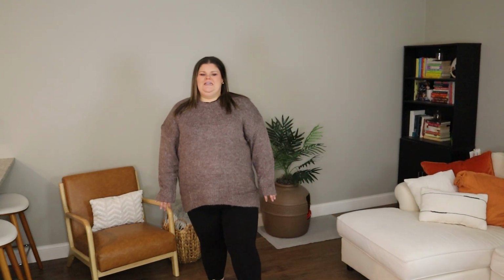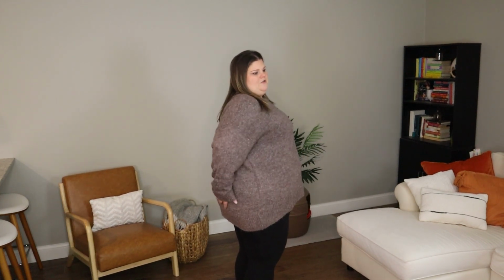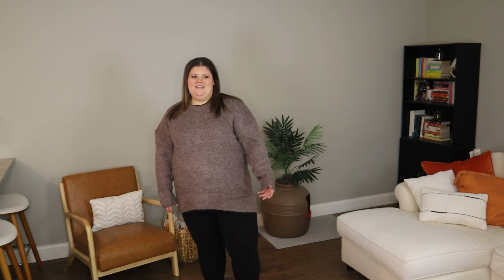So admittedly, I've not really been a fan of tunics. I think they're great on people, but for my body shape, I just don't feel like it's that flattering. It usually tents over my butt or clings to the butt, and it just doesn't accentuate my shape as much as I would like. But with that being said, tunics are coming back, so I want to try it again.